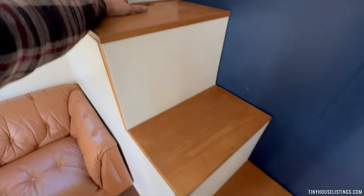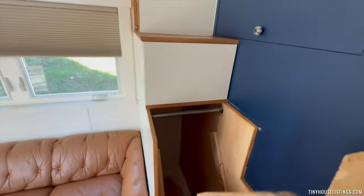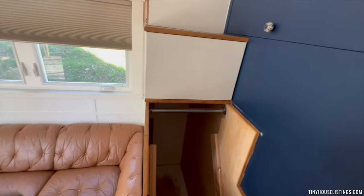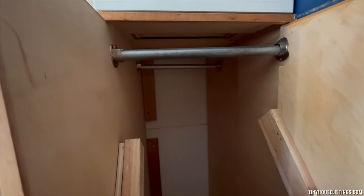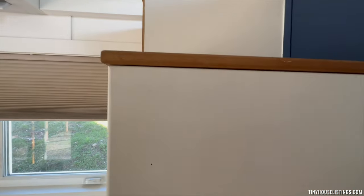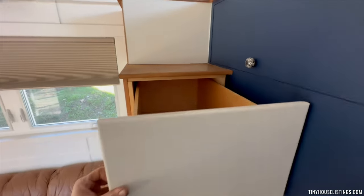This is another area that has storage. This is a closet space here that pulls open and then has two hanging rods in there for hanging clothes. And then here we have another big drawer for storage.